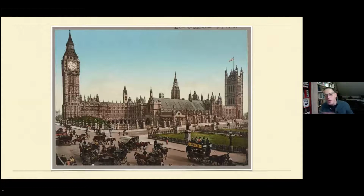So we shall move round. We've done Westminster Hall, and I'll kick the ball across to Rachel to talk about the next building in our circuit.